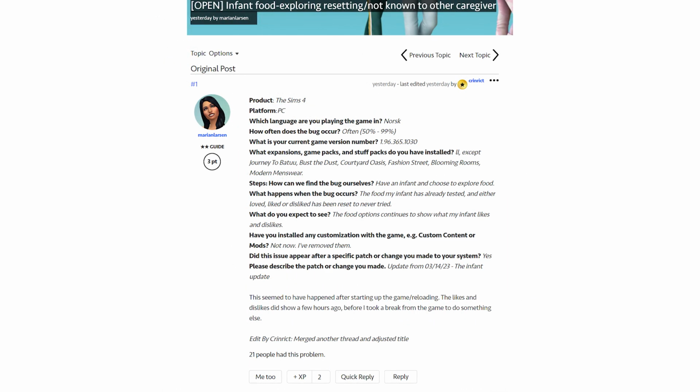The next issue has to do with the foods that the infants have explored getting forgotten, or it's not known if there's another caregiver. It can be forgotten from reloading the game. It can be forgotten if you go into Create a Sim, various different things. If you're having this problem, go over and add a Me Too. I haven't played with infants long enough or done the food exploring, so I haven't added a Me Too to this report. There is no workaround mentioned there. It just is what it is.